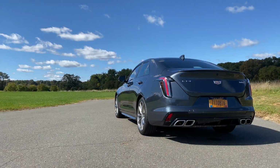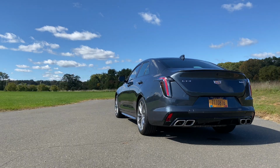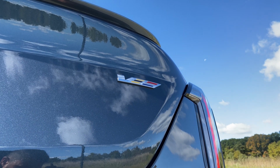Now let's talk about how much the 2020 Cadillac CT4-V will cost you. The regular CT4 starts at $32,990. The CT4-V starts at $44,495. As tested here, you're looking at right over $52,000. And when you compare that to the CT5-V, the CT4-V costs just $3,000 less.